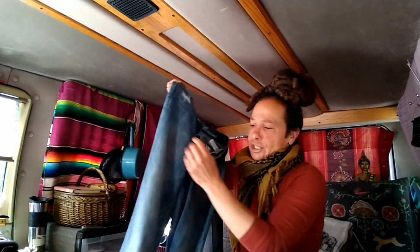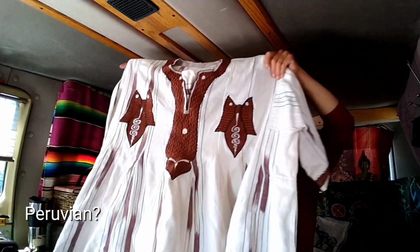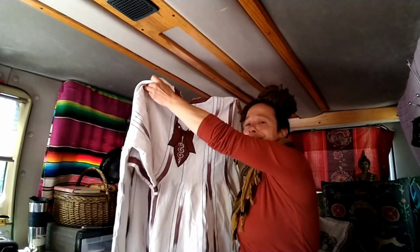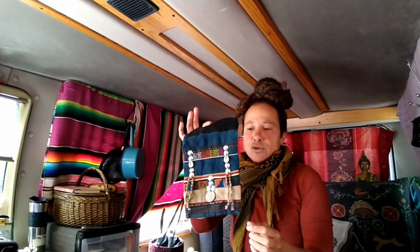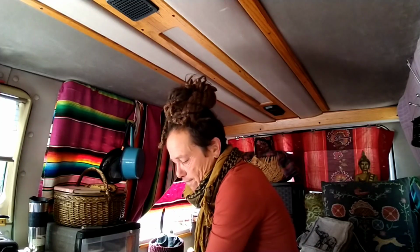I got some jeans to make bell bottoms out of, some corduroy to cut into patches, a Guatemalan cloak, tunic thing. It's amazing for $3. So I don't know what I'm going to do with that. I might keep it. And then this just came with it for $2. Skirts and stuff I got for $1. So finding anything for $1 is really good for my business.